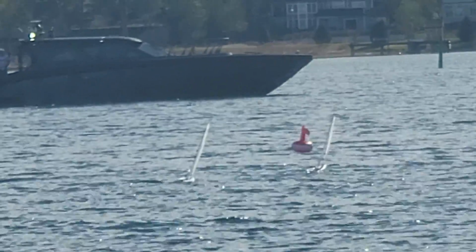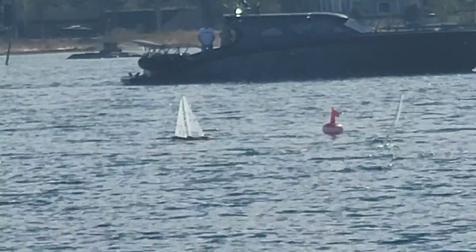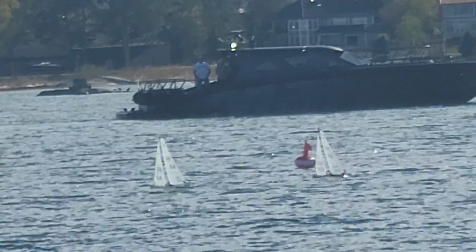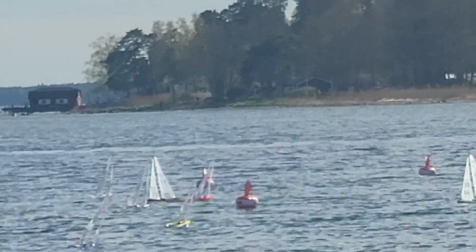So well done to those guys who've made the trip. It's like a stealth boat in the distance there, watching the big racing. That boat's at the other end of the spectrum, no doubt. But they're enjoying the sailing. They've stopped there for a bit of a view. They're curious about what's happening out here on the Baltic Sea at the moment.